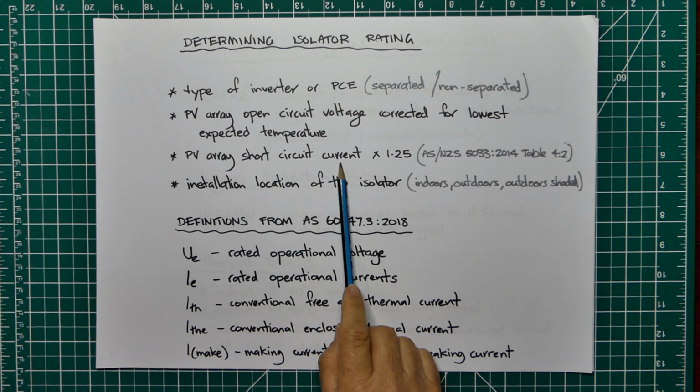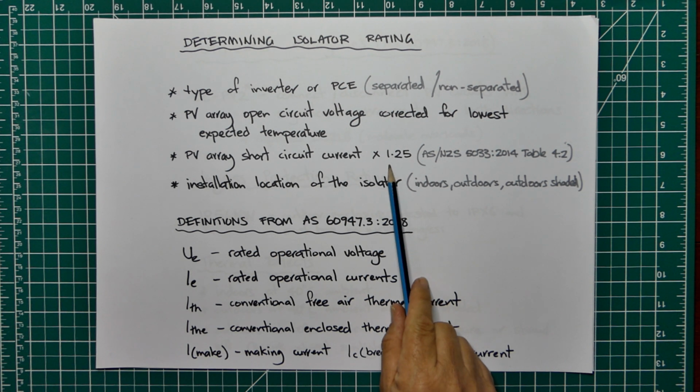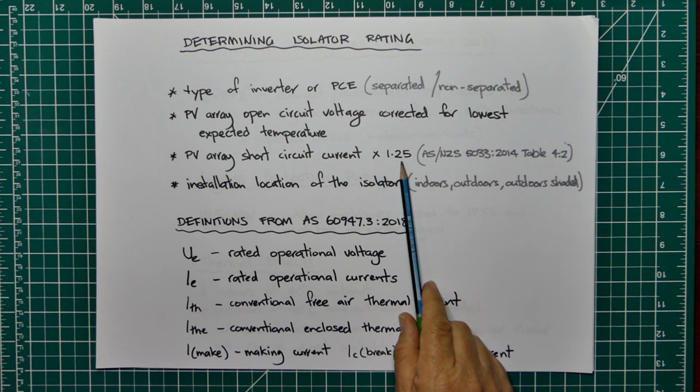And I'll go into a bit more detail on that in a second, explaining how we do that. The PV array short circuit current, we require a multiplying factor of 1.25 times. That comes from 5033 table 4.2. So this is our minimum current carrying capacity of our PV array cable, and therefore the possible higher than expected fault current. The reasoning behind this, by the way, is the ISC of a panel is only at standard test conditions, which is 1,000 watts per square meter. It is possible to get higher irradiance than 1,000 watts per square meter, and that can lead to higher currents. In fact, irradiance and current are almost directly proportional to each other. So if you were to get 1,100 watts per square meter, you'd get 10% more current. So we put a good healthy safety margin there on the minimum current carrying capacity of the cable.